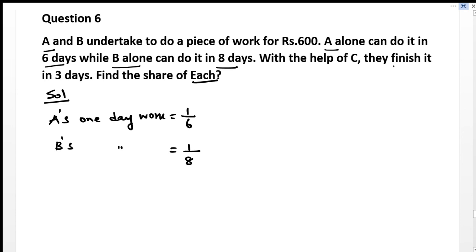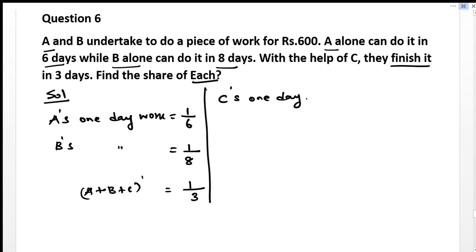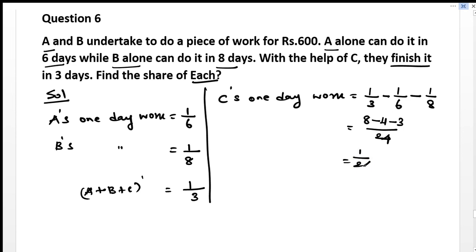Okay, here is the key. They are finishing in 3 days. Therefore A plus B plus C's one day work is equal to 1 by 3. We have to identify C's one day work. C's one day work is equal to A plus B plus C's one day work minus A's one day work minus B's one day work. So simply take the LCM of 3, 6, 8. The LCM would be 24, right? Therefore, 3 8s are 24, 6 4s are 24, 8 3s are 24. Therefore 8 minus 7 is equal to 1 by 24.